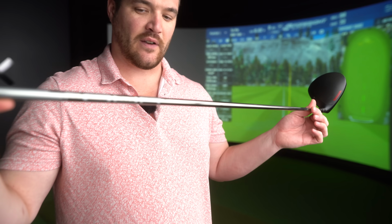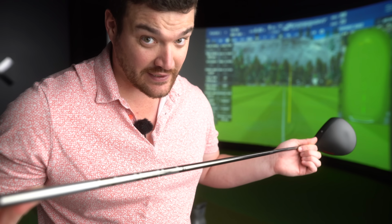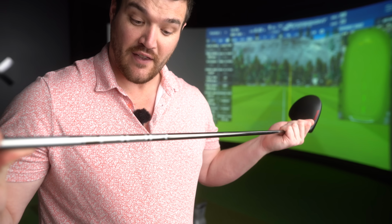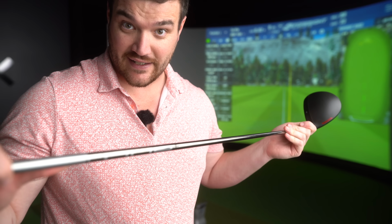You might be looking at this shaft going, that's not a Wilson shaft. It's not, it's a cut down driver shaft from a different manufacturer that's been stuck in this and it goes like stink, so hence why I'm still hitting this. But the stock shafts are nothing to laugh about. We've got Fujikura Ventus Blue and a Project X Hazardous Smoke Red.